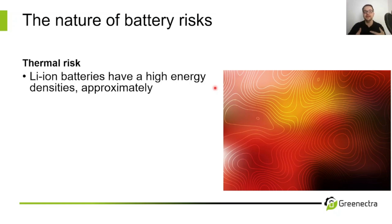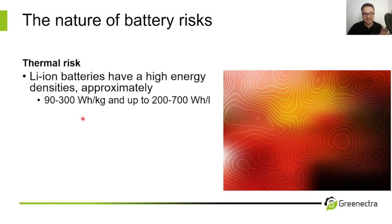Lithium-ion batteries have really high energy densities, approximately 90 to 300 watt-hours per kilogram and up to 200 to 700 watt-hours per liter. Now, these high numbers, 300 watt-hours per kilogram and 700 watt-hours per liter, are not typical values for batteries which we find in mass production at the moment. I think 2 or 3 years ago, the Chinese manufacturer CATL announced that they developed a battery which has even 304 watt-hours per kilogram. But this is obviously development stage and not in the mass market.